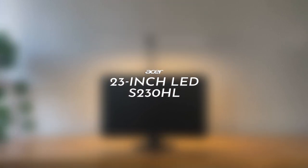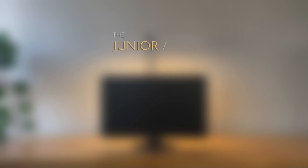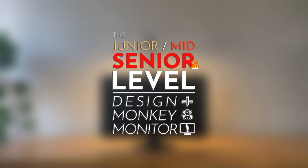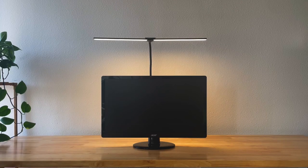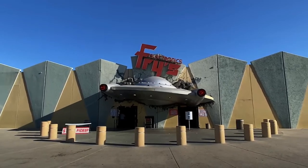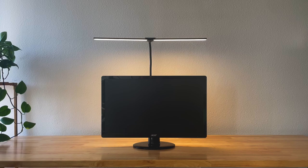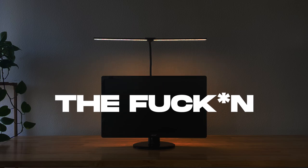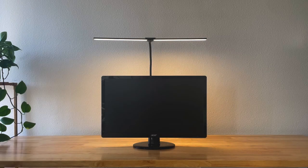Monitor 2. The 23-inch Acer S230HL LED monitor, aka the junior, mid, senior level design monkey monitor. This was my first ever double monitor setup. I remember I got a twin set of these at the Fry's Electronics in Burbank, California. Rest in peace, buddy. You are dearly missed. A lot of designs lived and died on these monitors, and now I have to say goodbye. You are not the items you own.